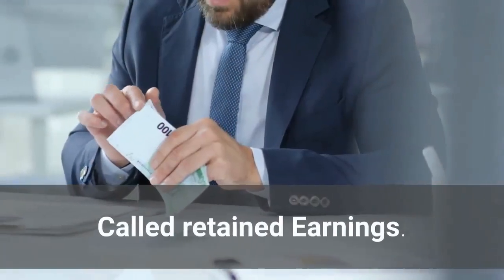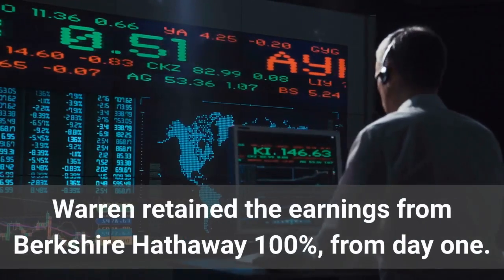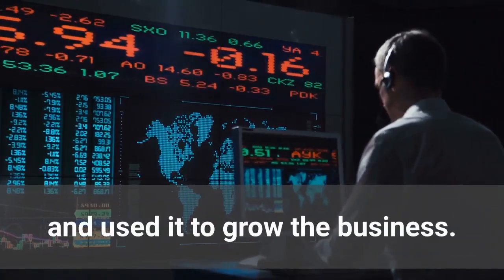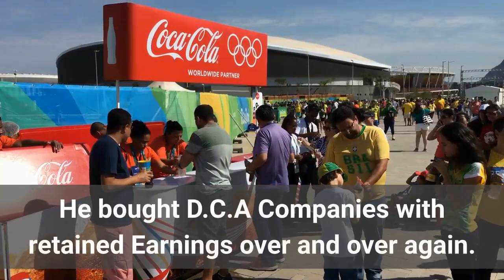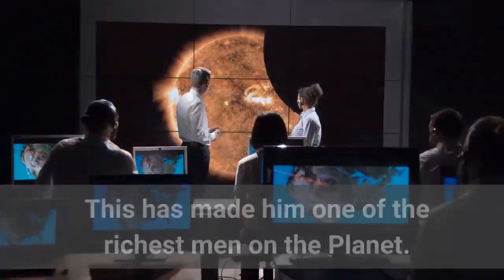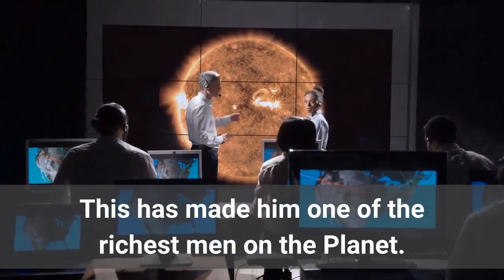Called retained earnings. Warren retained the earnings from Berkshire Hathaway 100% from day one, and used it to grow the business. He bought D.C.A. companies with retained earnings over and over again. This has made him one of the richest men on the planet.